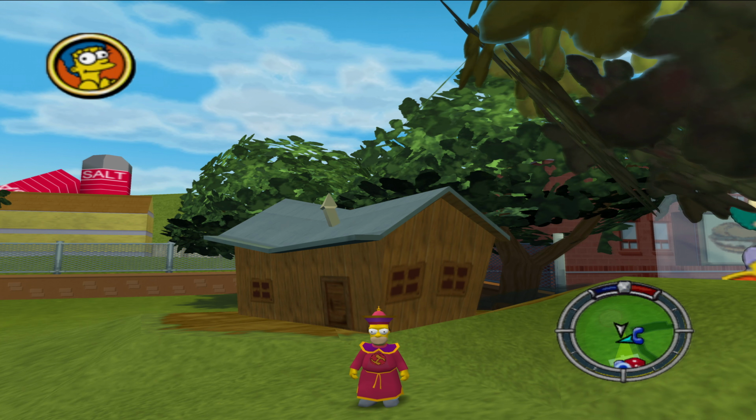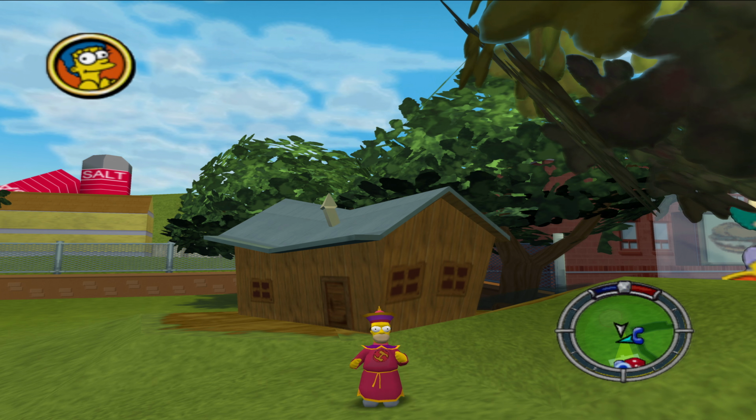We can find groundskeeper Willie's shack behind the school in the first level, and Willie is always close by with a lot of wonderful things to say.